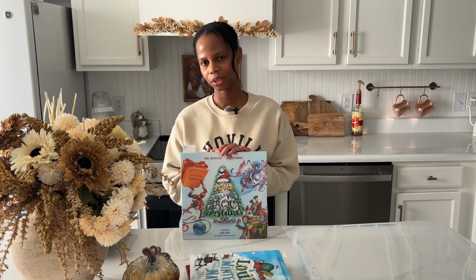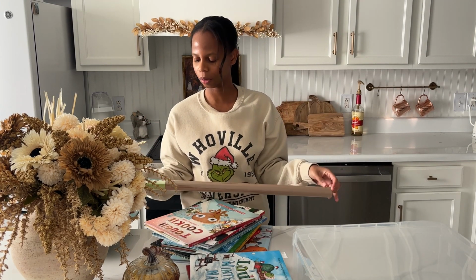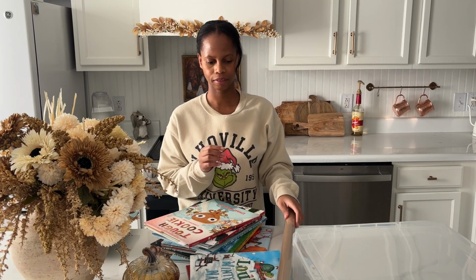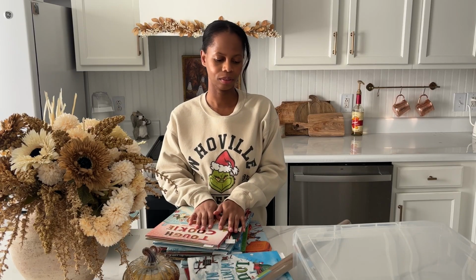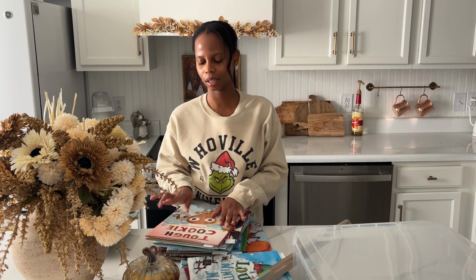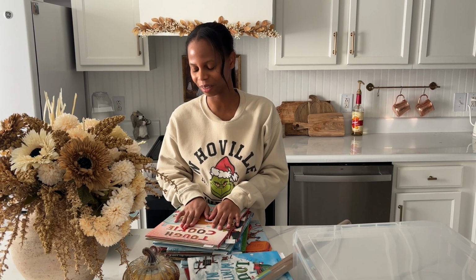So how I'm going to do this Advent book calendar is that I'm going to wrap each book with this craft paper I got from Dollar Tree, and I have some chalk markers that I got from Hobby Lobby. I can't find those right now, but I do have them. I'm going to draw gingerbread theme pictures onto the craft paper, wrap the book, of course, and write the number on the book. And each day, starting the first day of December, we're going to unwrap one book and read it together.